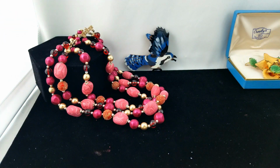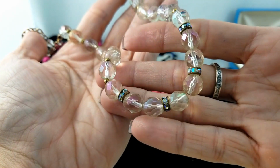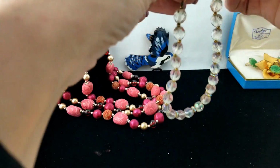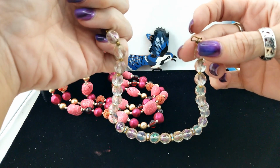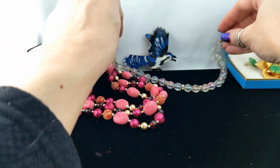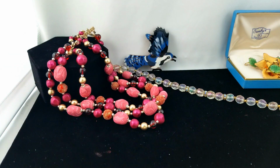Next out of that box is a very small necklace. Like this. And they're AB coated round glass beads with these little barrel pieces accented in between, and a gold tone bead as well, but it's really short. It does have a hook closure on this end, but it's quite a short necklace, but it's pretty. I do like those crystals. It's got kind of a pink and blue and green hue to it.